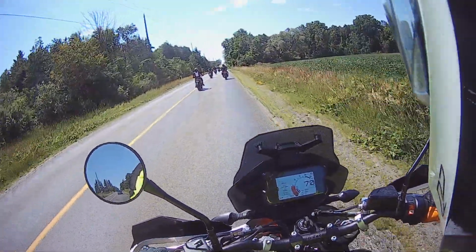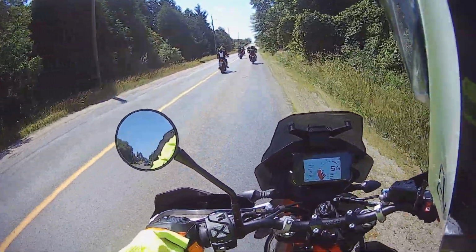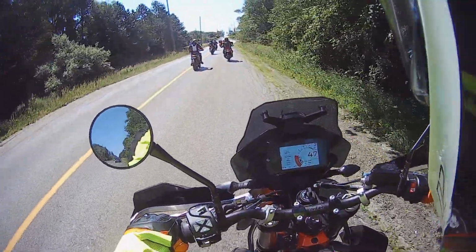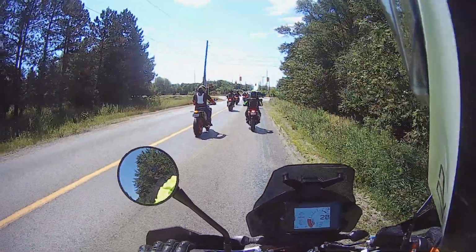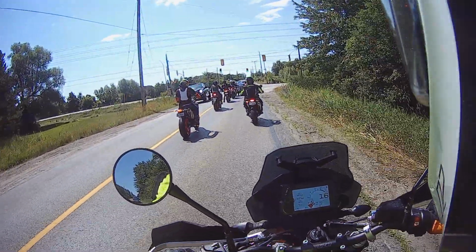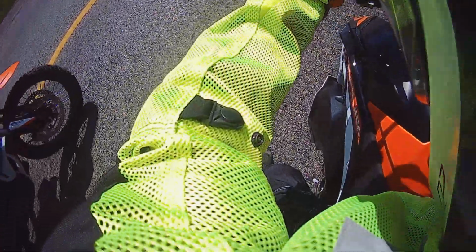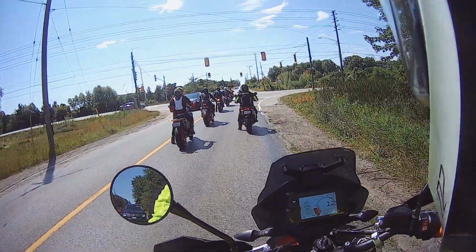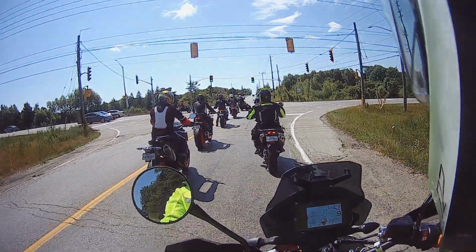The seat height on this is a little lower than my 1290. So I very easily can flat foot this bike. So, yeah. Flat feet on the ground. First gear seems low enough. I don't think that I'd want to do a sprocket change or anything on this bike.